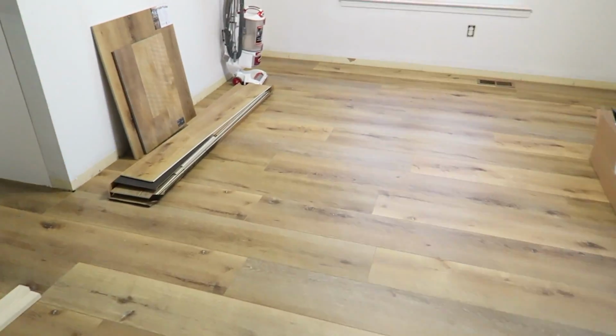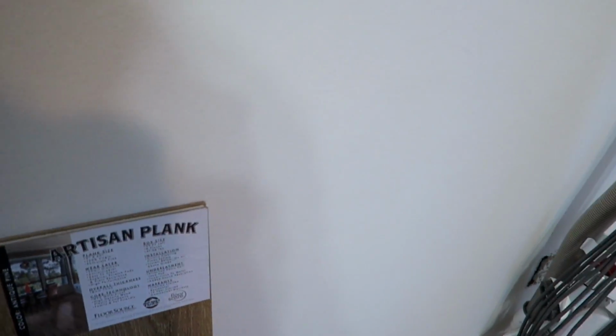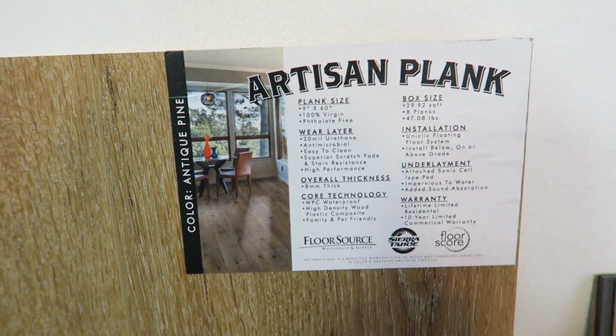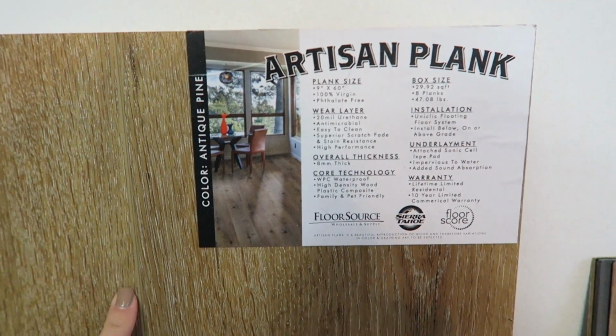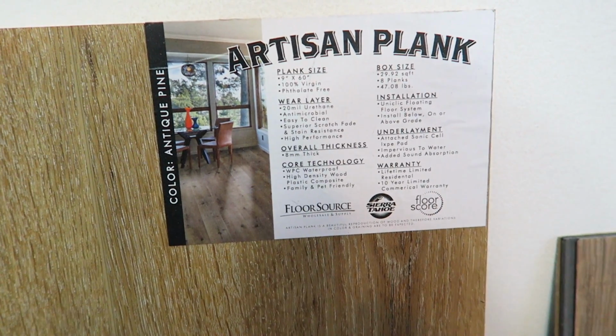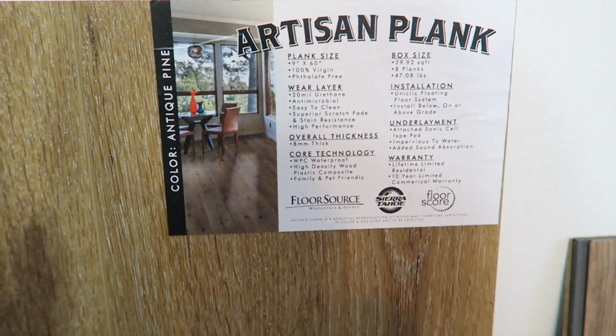And for those of you that have asked about what kind of flooring this is, screenshot this or take a picture of this, whatever. This is the exact name of this floor. So this floor is a waterproof, scratch resistant floor. When people tell you a floor is water resistant, that is not the same as waterproof. So this is completely waterproof.